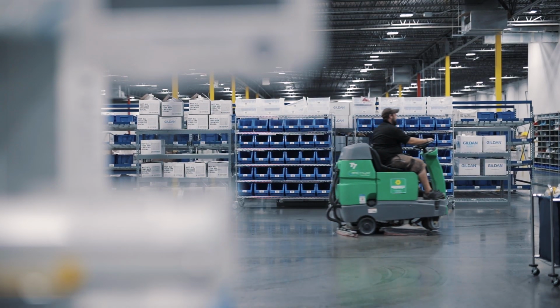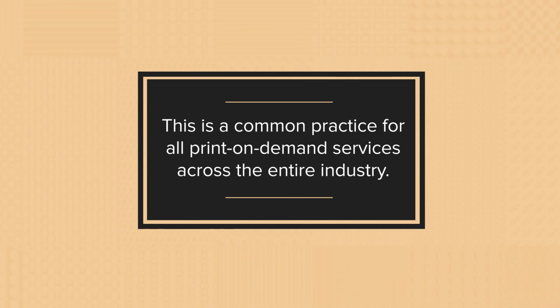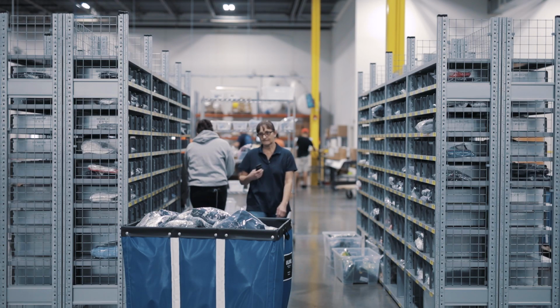It's important to remember that we don't keep stock of all of our inventory. We keep most of our products stocked at our suppliers, and we order from them on demand. So that means in most cases, when you order a product from us, we order it from our suppliers, and then we fulfill it. This is a common practice for all print-on-demand services across the entire industry. Restocking from our suppliers is a very quick process. It's actually already included in our estimated fulfillment time.